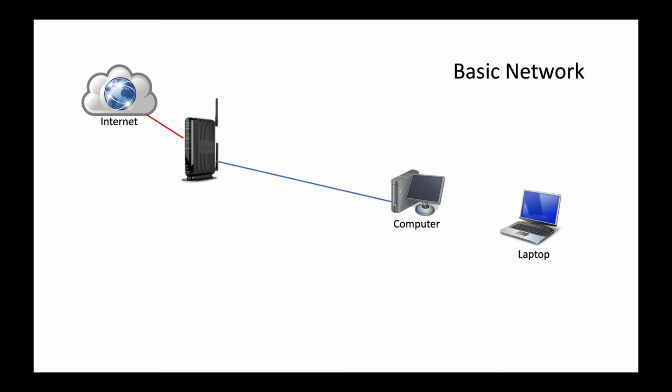And the wired connections of computers go into the ports in the back. They're usually grouped together, four of them, maybe six of them, maybe three of them. Then the one off by itself is the one that goes to the internet. And the laptop connects to the wireless antenna and is the equivalent in most cases of a wired connection to the computer before it. They're basically treated the same way.